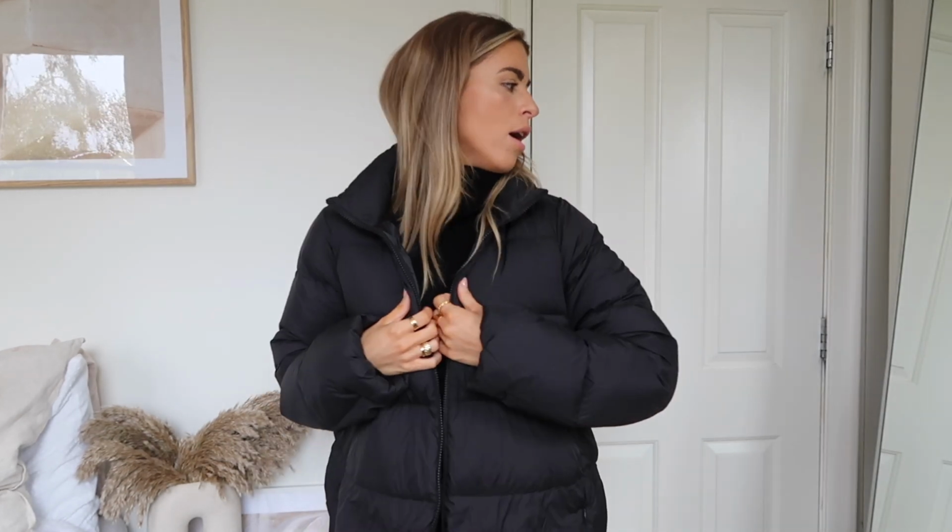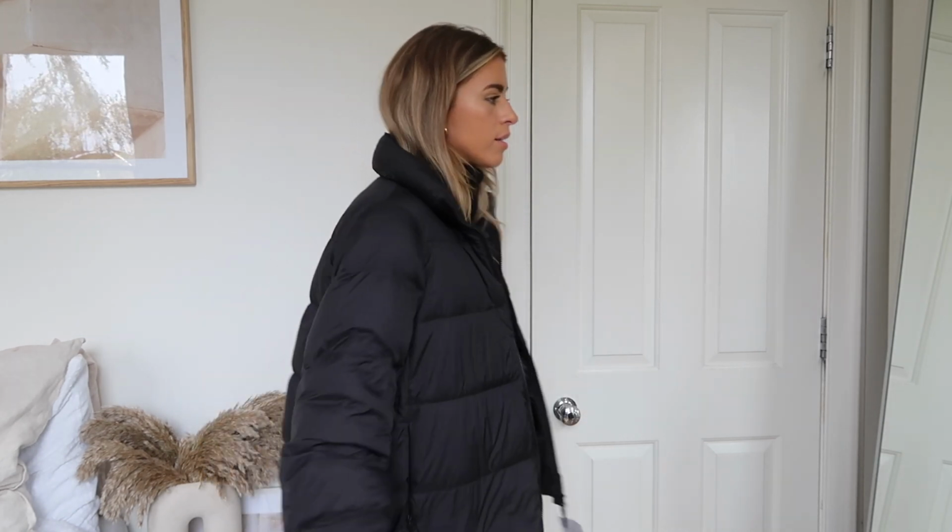I genuinely believe this would be the perfect piece to wear under a coat. You can wear this and still be warm and still wear your trendy coat that you love, but pop this on underneath and you're good to go. It's really nice. It's quite thin, but I do think it will keep you warm. And it's just a really nice, easy classic puffer. Do you know what I mean? You can't really go wrong.